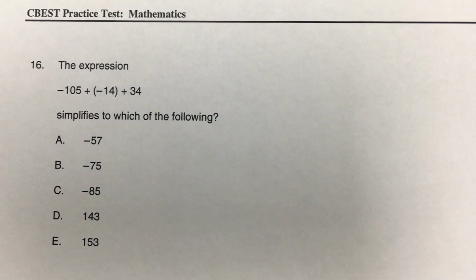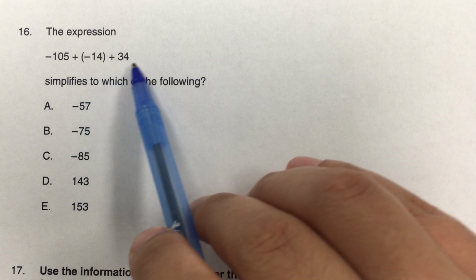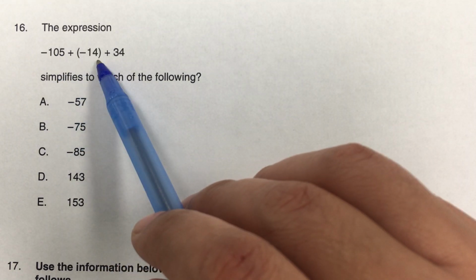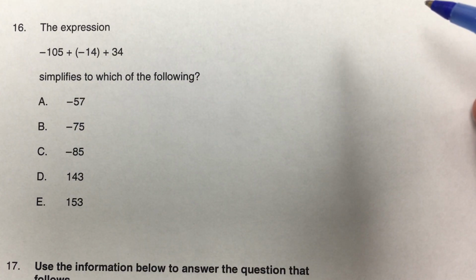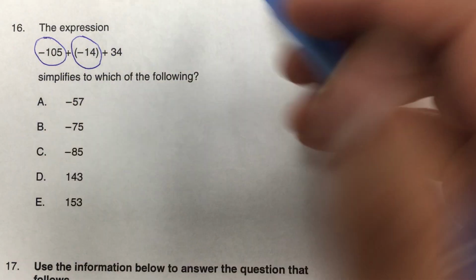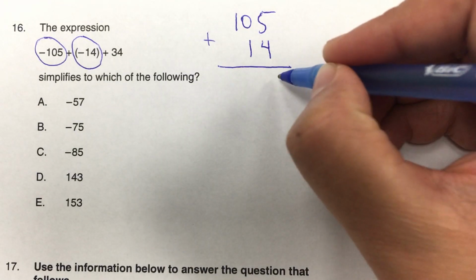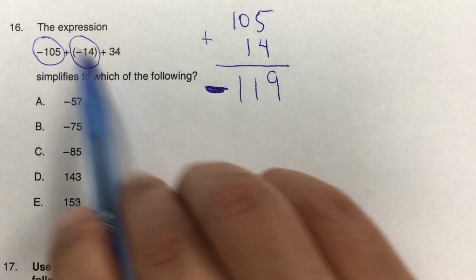Okay, number 16. The expression negative 105 plus negative 14 plus 34 simplifies to which of the following? So the easier way to do it is to add the negatives with the negatives and then subtract the positives and negatives, okay? So whenever you have two negatives, you add them together and they stay with the sign negative, okay? So add them together because you're putting two debts together. That's 119. So this is negative because it's two debts.